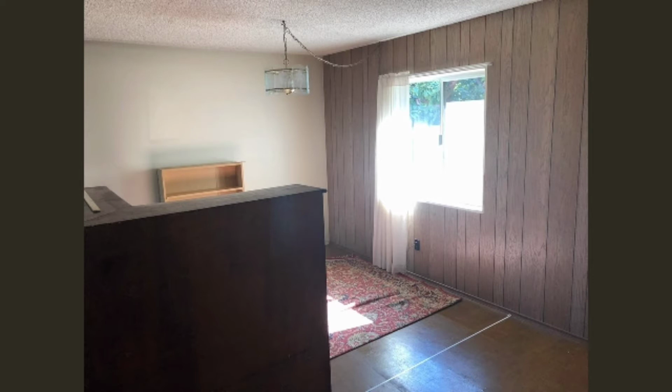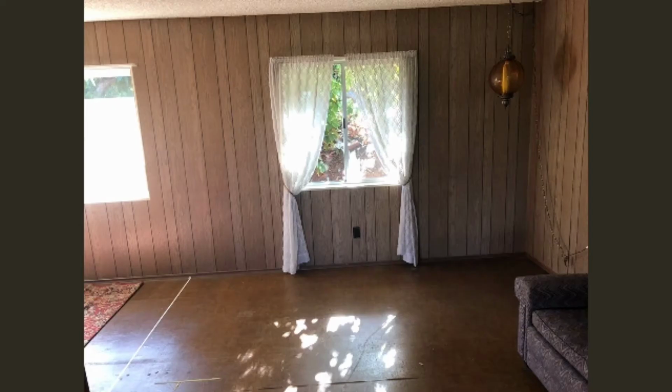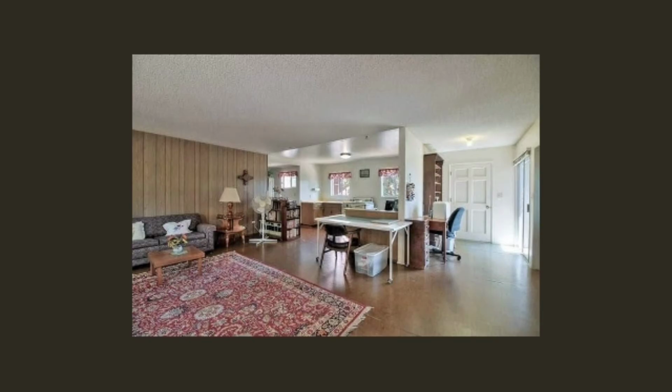Here's another little angle. If we pan over to the right, this is kind of the living room area of the granny flat. Nice wood paneling walls. Again, kind of spinning around clockwise in that living room. Big open room concept, which is great. And this is what it looked like when they had it staged.